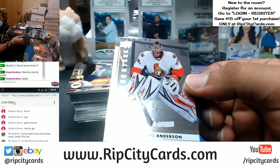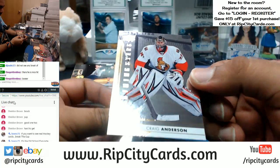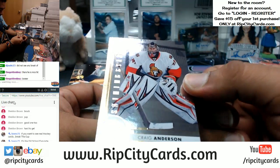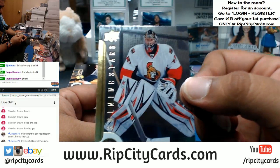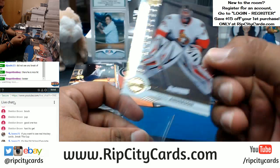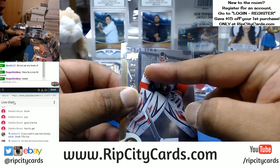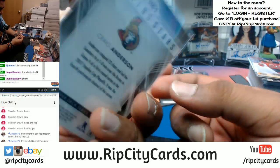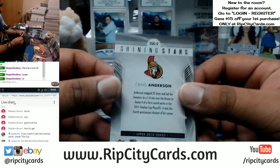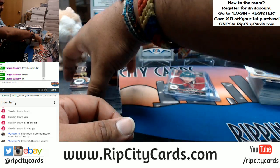We got Craig Anderson, case hit for the Shining Stars insert. Just looking at the logo, it looks like it's a warrior or something. I don't think that's correct. I'm going to guess, let's see, you got the O back there. Ottawa Senators? Oh, shit, that boy knows his hockey. Watch out now. All right.